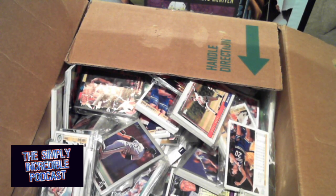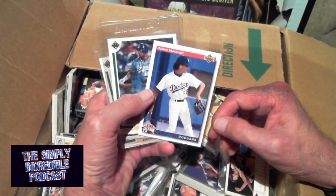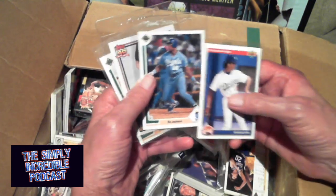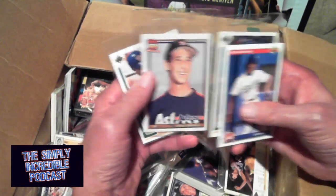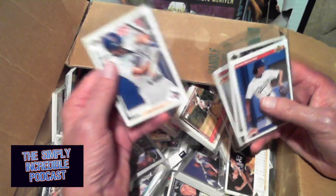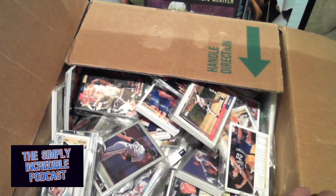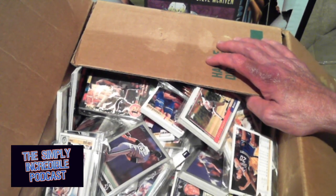Let's see. Here's a few of the good cards we find. Pedro rookie card. Not too shabby. 92 Bo Jackson. Topps Traded Luis Gonzalez rookie. Juan Gonzalez rookie. You know, some good rookie cards there. Lots of Hall of Famers we found over here. So, old Bernie Williams card. So, lots of good stuff. Tony Gwynns. So, I got to be honest, for the price I paid, which was free.